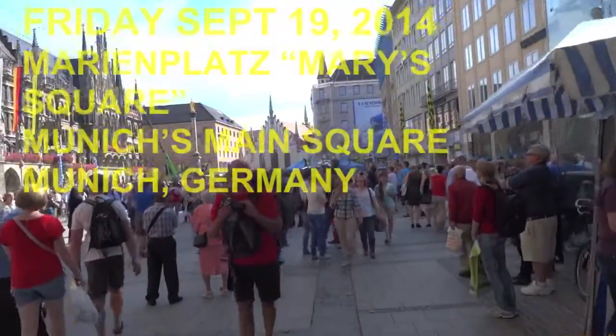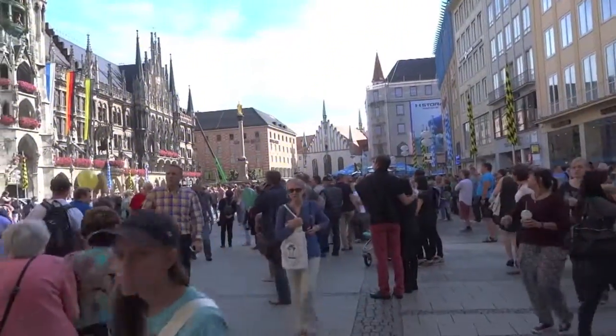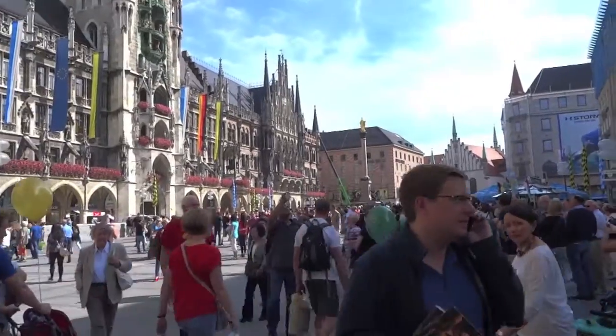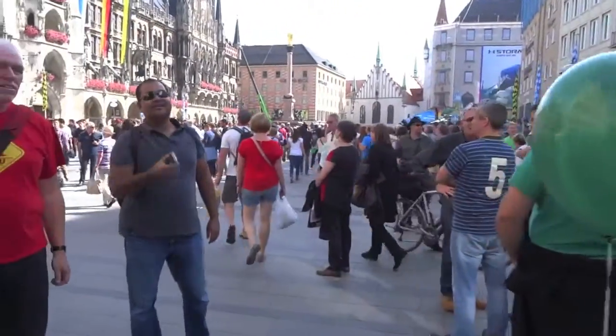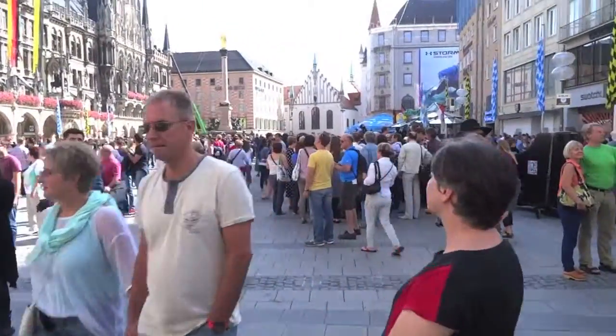We're now here at Marienplatz, or Mary's Square. This is the main square of Munich, and to your left, that major building right there is the new City Hall, although it was built, you know, 100 years ago. And down towards the end there is the old City Hall location.